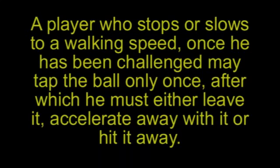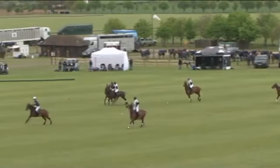A player who stops or slows to a walking speed, once he has been challenged, may tap the ball only once, after which he must either leave it, accelerate away with it, or hit it away.